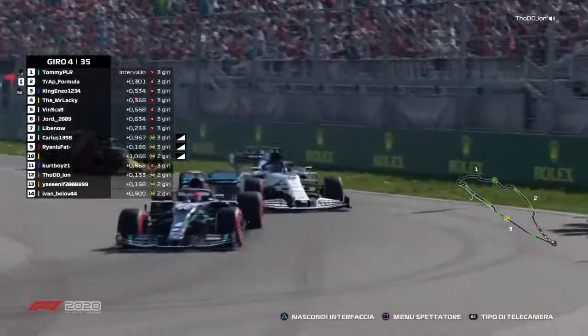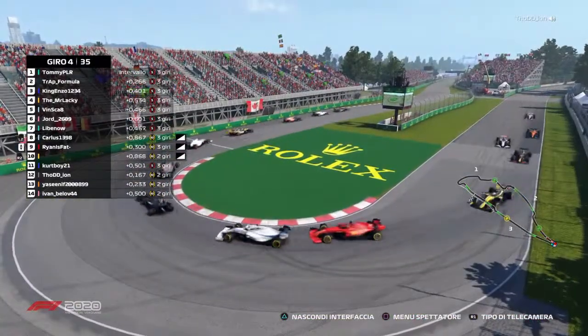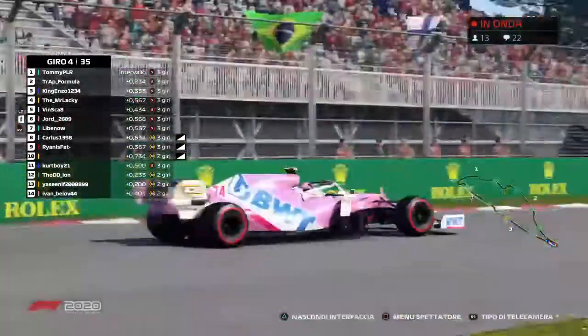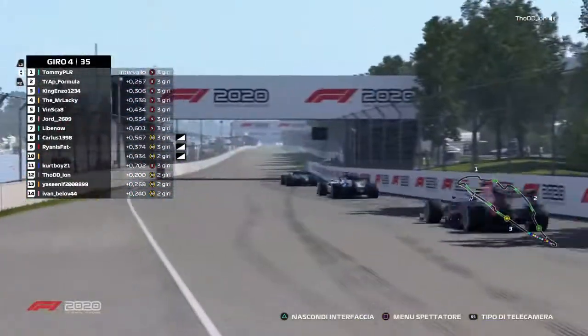Ryan is really close to Carlos. Let's follow him. He wants to make a move. No, he thinks better of it. Yes, yes, yes. Now it's really close. Let's see, because yes, he will have a lot of traction. No, okay.